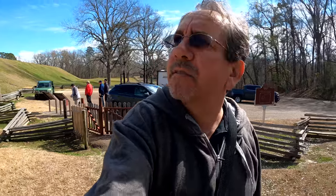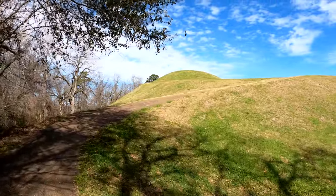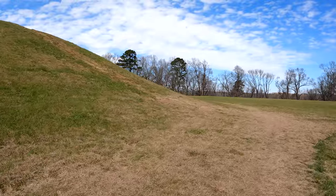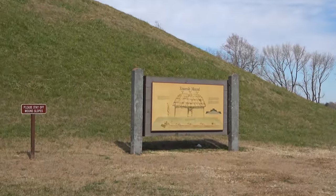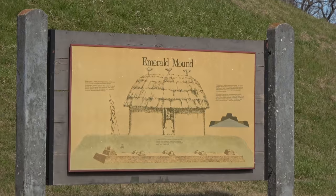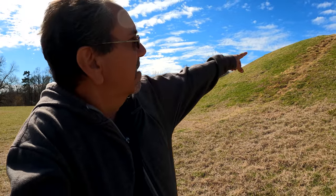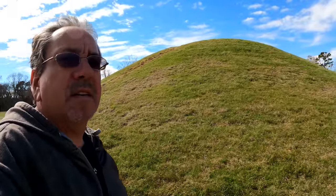Right, let's take this short path here to the top of the mound. National Historic Landmark. So this would have been the temple that once stood at the top of the mound. I guess not everybody follows the instructions, and you can kind of tell that someone may have gone up to the top of the mound. Just gonna walk all the way around it, and then we'll continue.